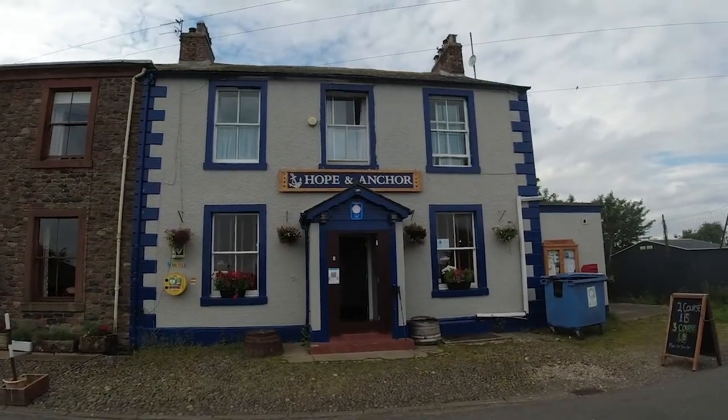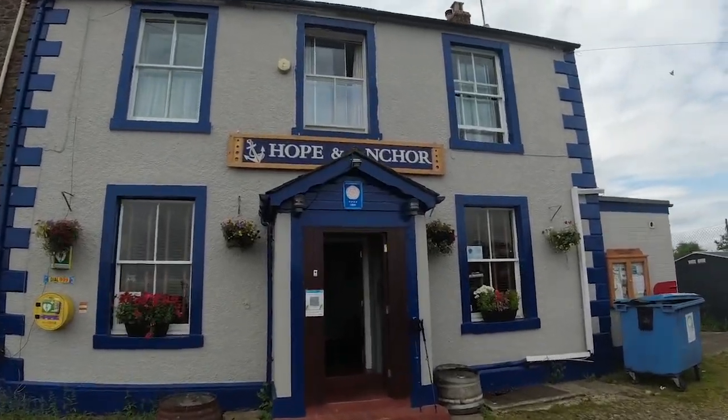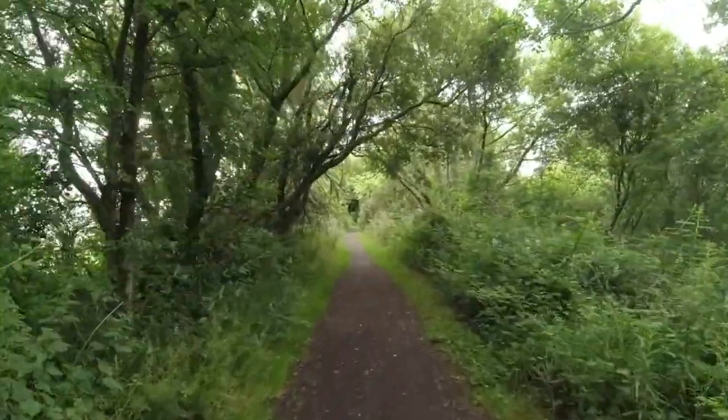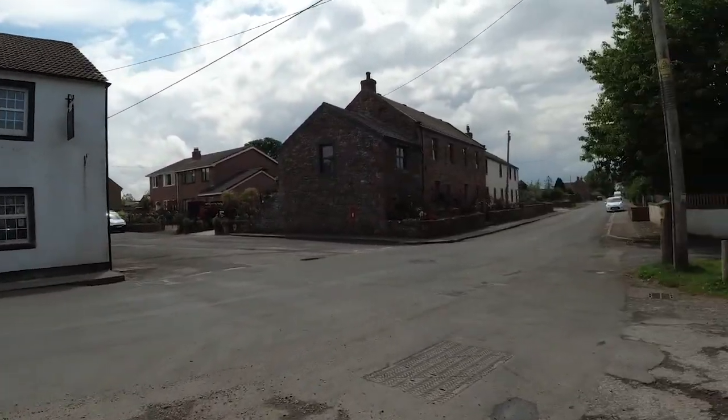So if you start your hike and a mile into it you suddenly realise you need the loo, the Hope and Anchor will let you use it. It's nice and flat for the first few miles. This is Glasson. Turn right here.